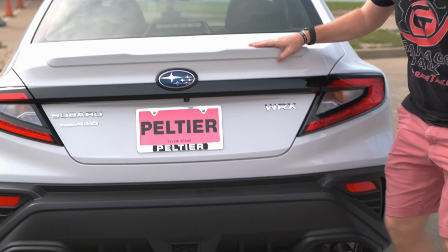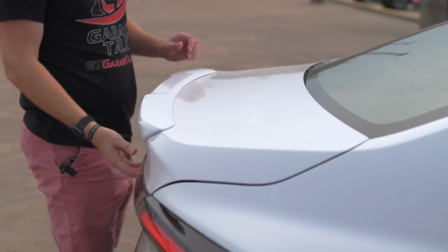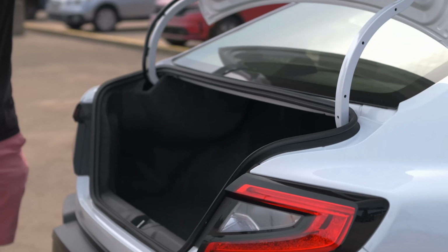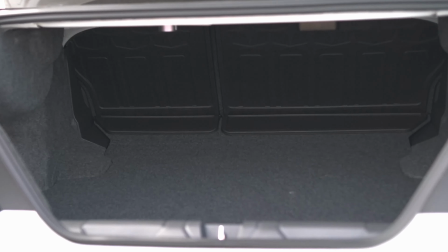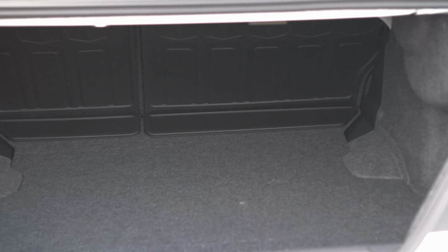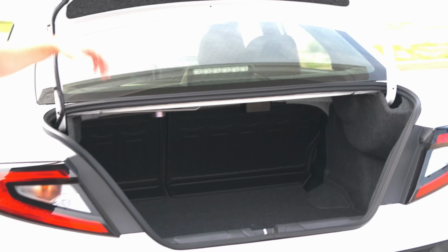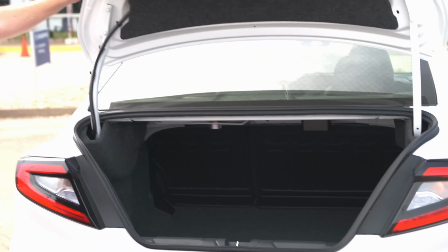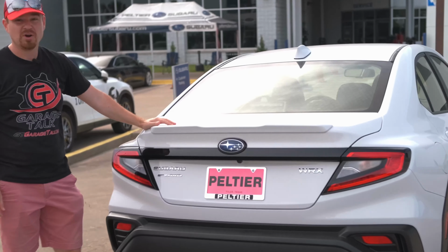This one does get a rear spoiler with a nice little cutout, I'm assuming, so that center mounted high stop lamp can be seen by all passengers or people back behind you in traffic. Opening up the trunk, there's actually quite a bit of space back here, and you do get space-saving hinges that aren't going to crush any of your stuff when you put it down inside. That's not really why you're buying this. Let's hop inside and check out what the interior is like on this WRX.